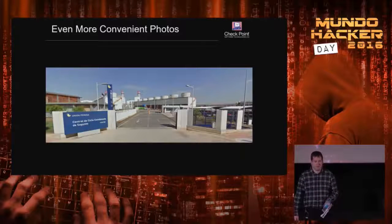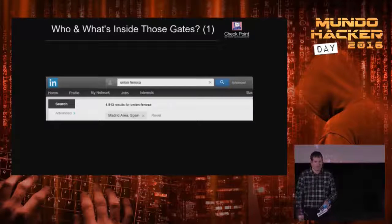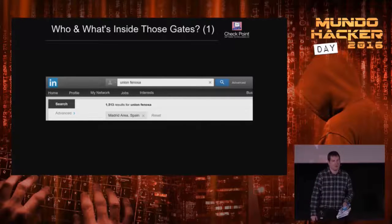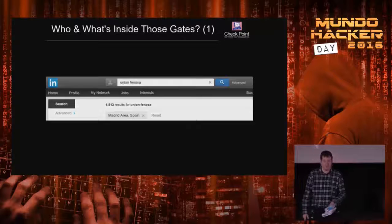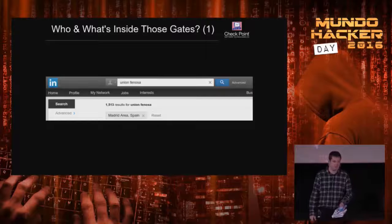So all of that is well and nice, but I can't attack the power plant based on how it looks from the outside and all of those basic statistics. I'm interested in what's going on inside. Now, first of all, if I'm interested in what's going on inside, maybe I'm also interested in who is going on inside. So suppose I go to LinkedIn and I search for Union Fenosa, they operate this power plant, and I limit my search to the Madrid area in Spain, and I have here 1,500 results, and some of them, I imagine, work at this power plant. So now maybe I have some names, maybe I have some job titles, maybe I have some email addresses, could come in handy later.